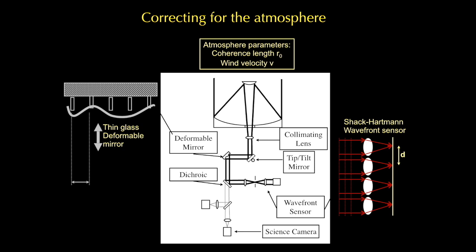But as it turns out, it's really awful for astronomy. The atmosphere does just horrible things to the light from stars as it passes through the air. And so we have to use adaptive optics to correct for the things the atmosphere is doing and to restore the light to what it was before it hit our atmosphere.